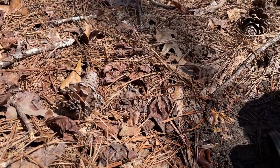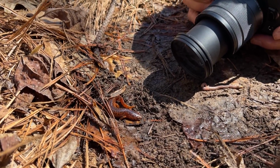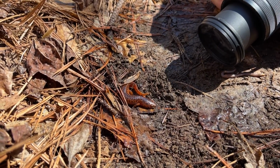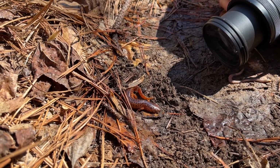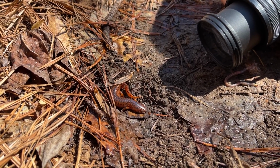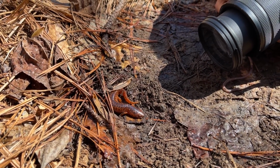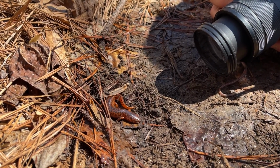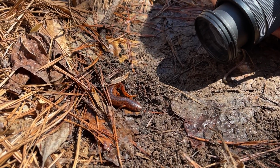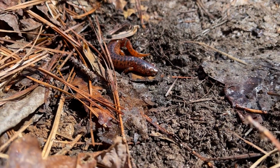All right, guys, here's our next find of the day. Mike is currently photographing this guy as we flipped him. This is a northern red salamander. Fairly common, but always appreciated, especially for Mike, who doesn't have them in his backyard. This is a pretty special find. Really awesome salamanders, and something that's probably going to become a little bit more uncommon as we start moving into spring from winter. We'll still see them, but like a lot of the other salamanders, they're not going to be as regular as they are this time of year. So appreciate them while they're around.